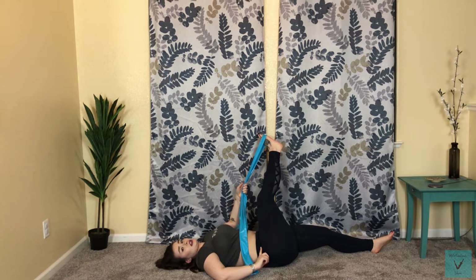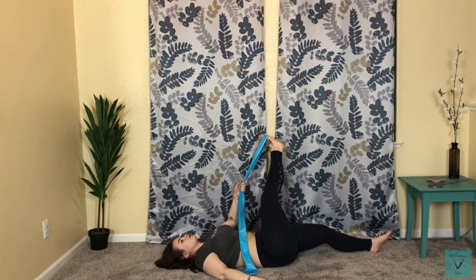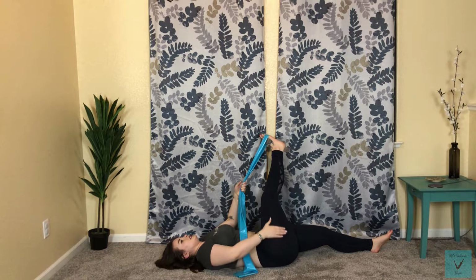Both of my glutes are staying down on the floor. My hips are perfectly parallel here. They're not hiking up at all. We're stretching our IT band here.